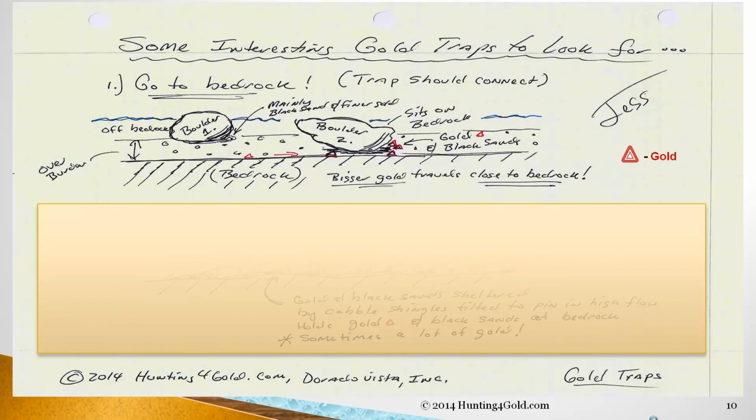Therefore, it was deposited either during that flood or prior to it and becomes a repository for any gold moving along. You can see that where that little gold, a red triangle there, is moving along above the word bedrock. It is heading toward boulder number 2. Boulder number 2 becomes a collection place for black sands and gold, whereas boulder number 1 mainly will collect black sands and might collect some finer gold. It might collect some flour gold or very, very small gold pickers, but probably nothing any bigger.